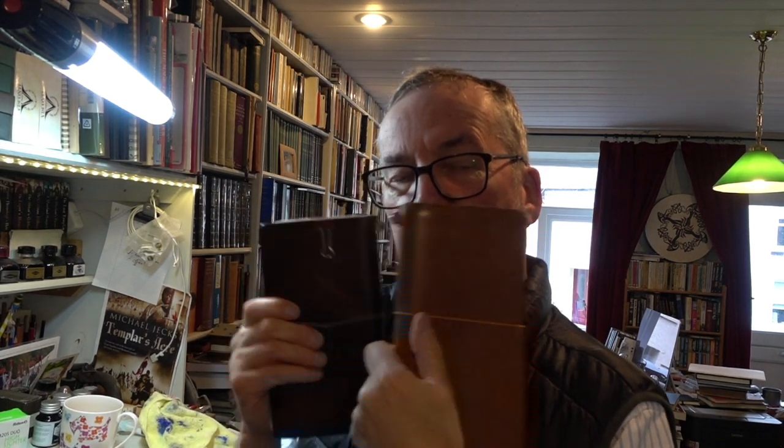They're tactile, they're functional, and they're pretty much bulletproof. Anything that goes wrong, you can fix them. This one, for example, comes with a bookmark. Nice bookmark. The bookmark is fitted to the Traveller's Notebook with this little tin piece of thing.